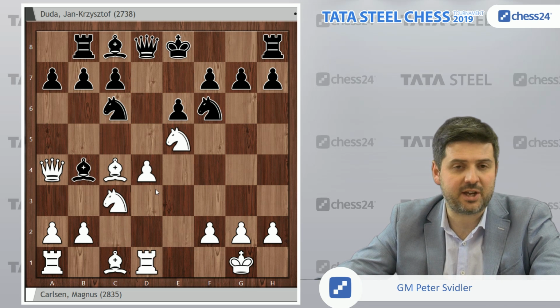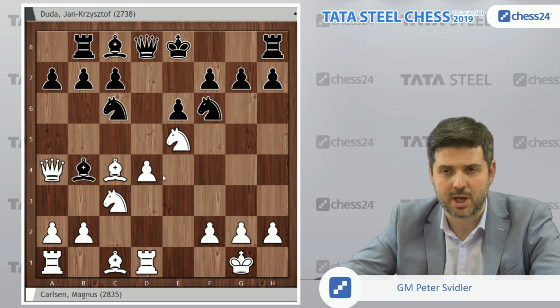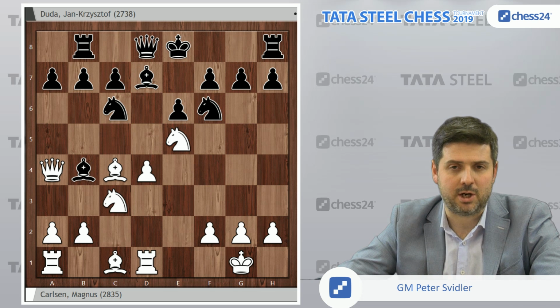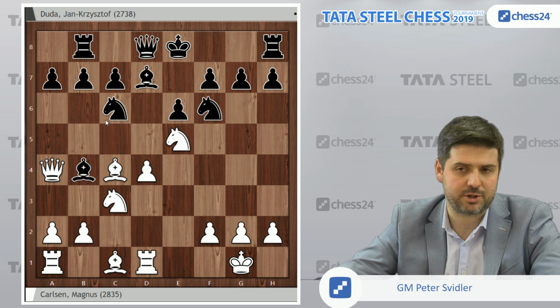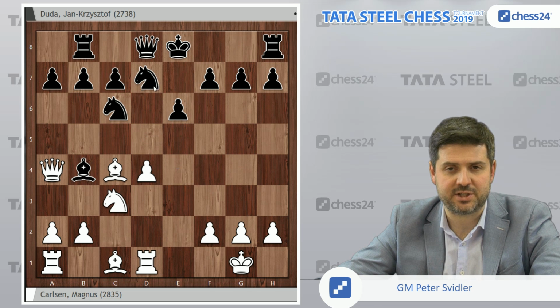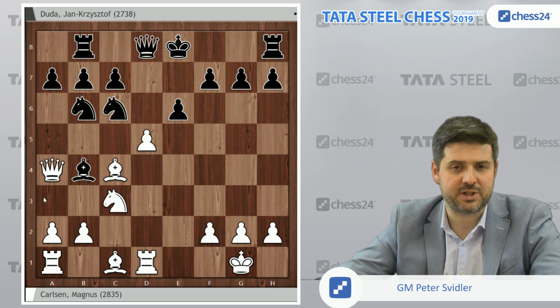Duda went into the tank here, understandably, when faced with a serious new idea in the opening, and eventually castled, which is by far the most natural move. Bishop d7 here, trying to maybe improve on the positions you'll see in the game, is really not very good at all because of knight d7, knight d7, d5, knight b6, and queen c2.